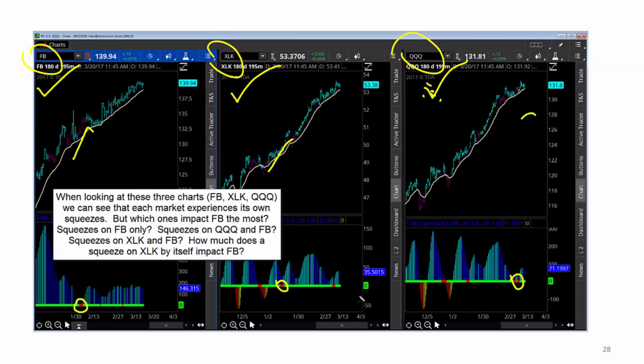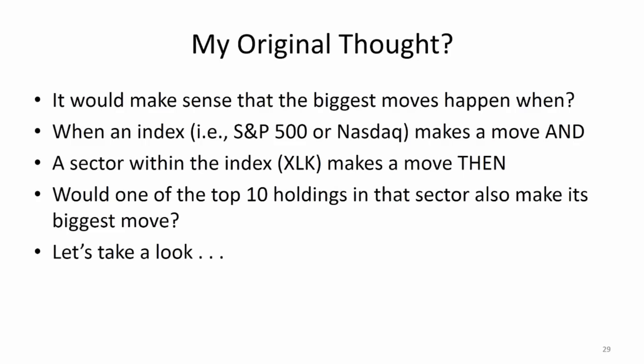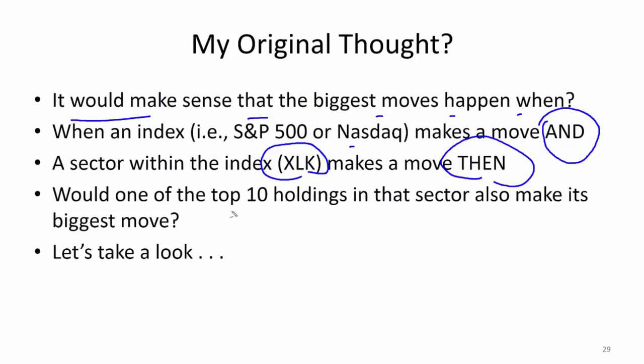And so my question was, well, how much did these squeezes impact each other, and are there ever times when they all squeeze together, and if so, is that a bigger move, okay, or not? So here's my original thought: it would make sense that the biggest moves happen when an index, like the Qs or the S&P 500, i.e. spiders, or NASDAQ, makes a move, i.e. squeezes, a sector within that index, for example, XLK, also sets up as a squeeze, then one of the top 10 stocks like Facebook, et cetera, in that sector, if that was also in a squeeze, would all those three together, like tripling up, make an even bigger move than normal?